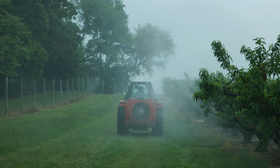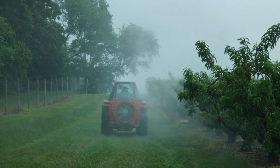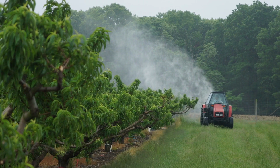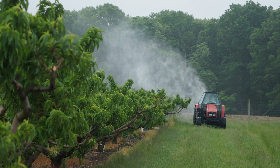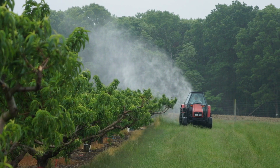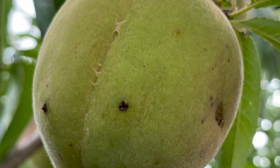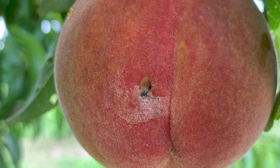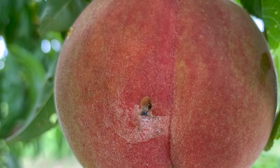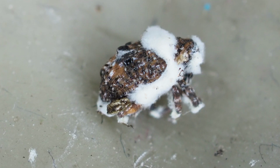Currently, the most effective way to minimize the risk of infested fruit is to rely on frequent applications of broad-spectrum insecticides to manage the plum curculio in orchards. These recurrent insecticide applications begin soon after petal fall and last until the fruit is harvested. With the potential of spraying insecticides targeting plum curculio up to 16 times within a season, this practice is not economically or environmentally sustainable.